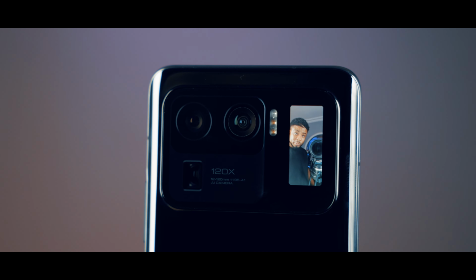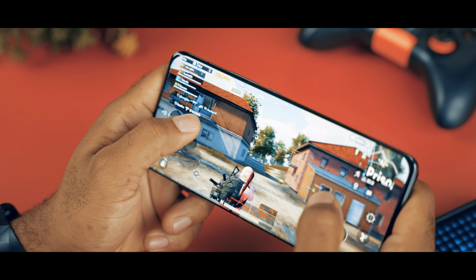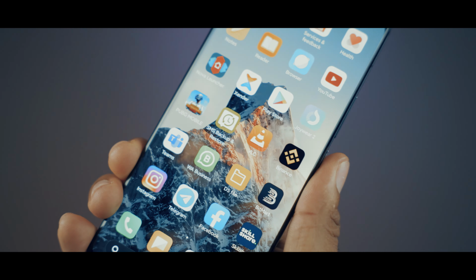This is a piece of technology crafted by alien civilization and sent down to humanity as a redemption console. What else could humanity have asked for? Behold the Mi 11 Ultra.